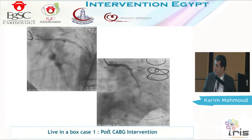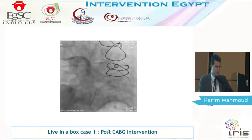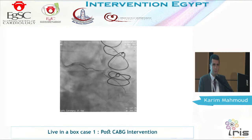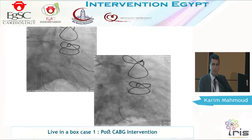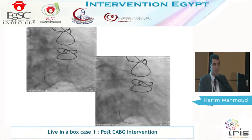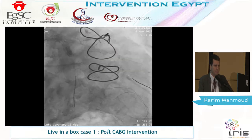There is some indentation in the stent at the origin of the obtuse marginal branch, and this is a control angiography with some pinching of the ostium of the obtuse marginal branch. So a dilatation was done with a 3.75 millimeter balloon. This was followed by recrossing into the obtuse marginal branch and pre-dilatation with a smaller 1.25 millimeter balloon, then a 2.0 balloon, used to dilate the whole length of the diseased segment in the obtuse marginal branch. The control angiography after the pre-dilatation showed a long dissection in the obtuse marginal branch.